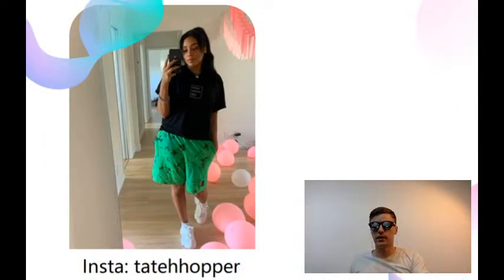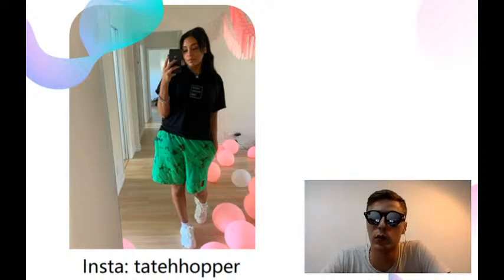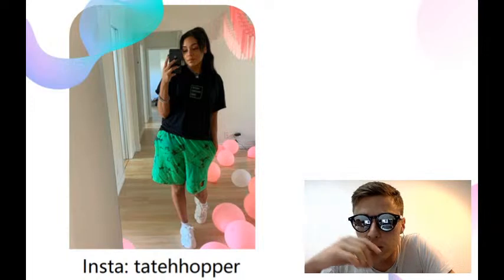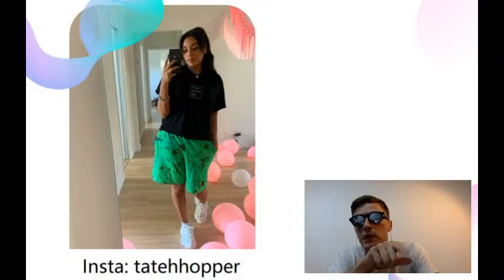Up next, we have tatehhopper. Super cool pants. I like those quite a bit. I wonder what kind of pattern that is. Is that some actual pattern, or is it just some random scribbles? Looks like some random scribbles. Those pants look like something that kind of weird Riddler guy from the Joker would wear if it was summer.